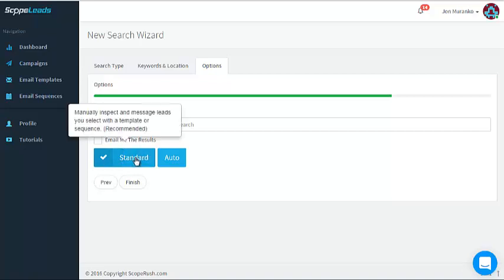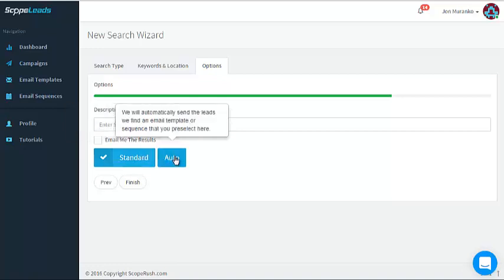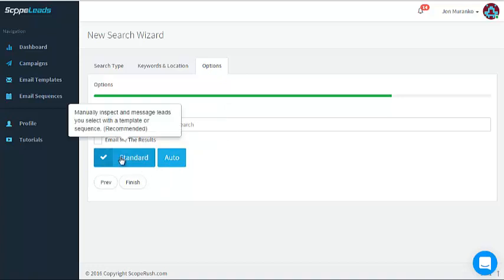So with Standard, you get to manually inspect them, make sure everything's kosher. I would really strongly recommend you do this. Auto sends that out automatically, obviously, but you can really get yourself in trouble if something is not set up properly and then it goes out, and you look like a dork. All right, so now we're going to choose standard.